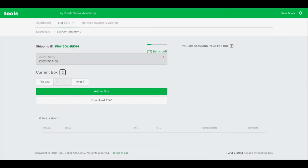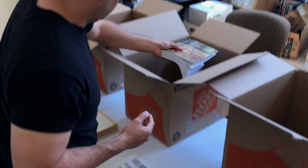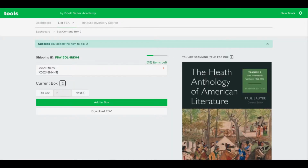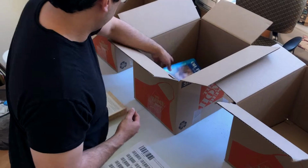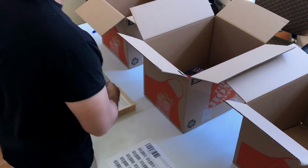So I just take the book, match it up, drop it in, drop it in, drop it in.